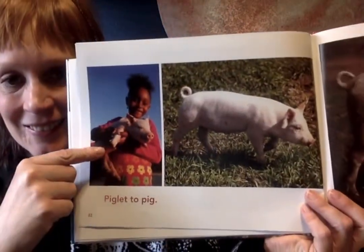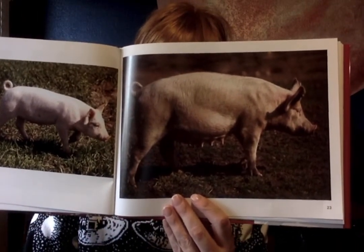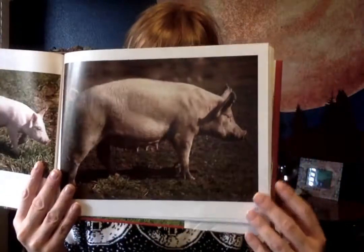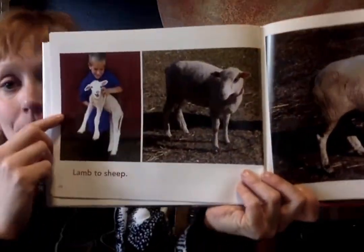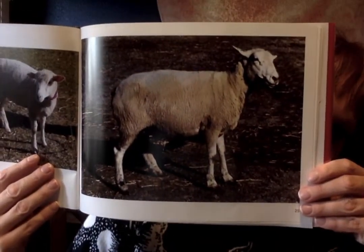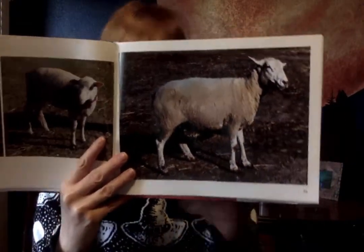Pages stuck together here. There we go. Piglet to pig. What do pigs say? Oink, oink. Lamb to sheep. This sheep looks like it just got a haircut. What do sheep say? Ma.